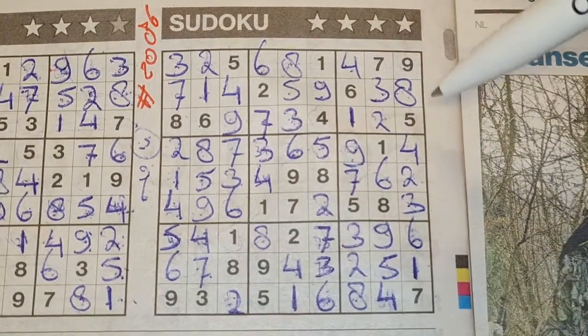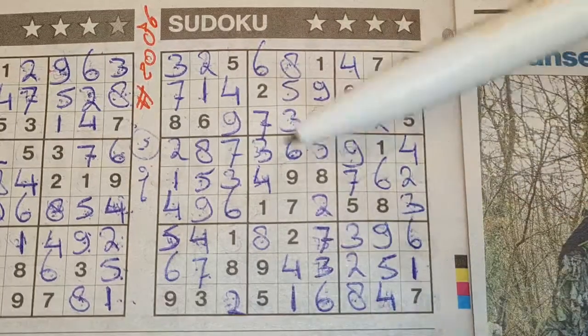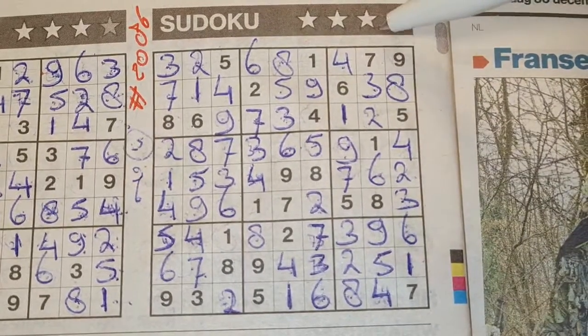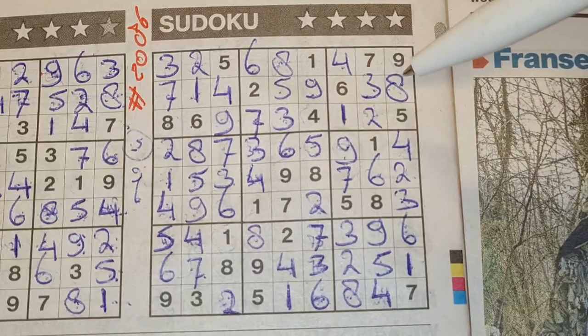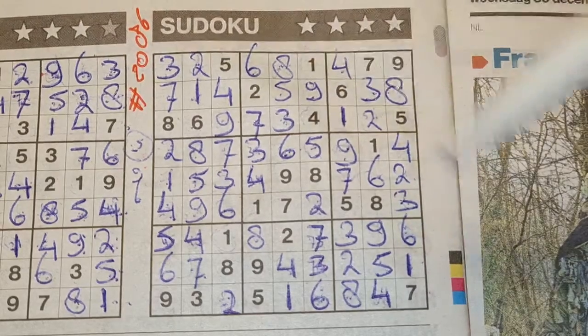Finished in 12 minutes. Wow! Quicker than the previous Sudoku. How can that be? Yes, a 4-star Sudoku. I need 30 minutes or more, and I have solved this in 12 minutes. I'm very, very pleased. I like this Sudoku.